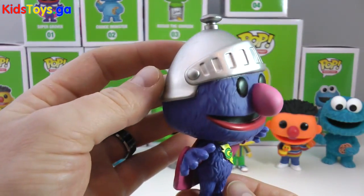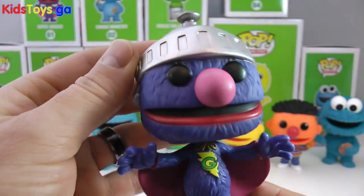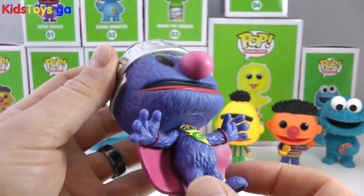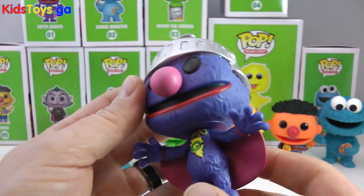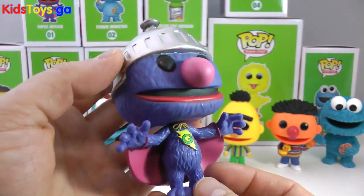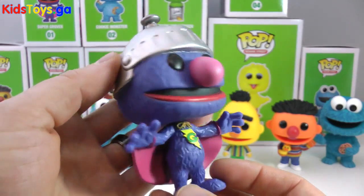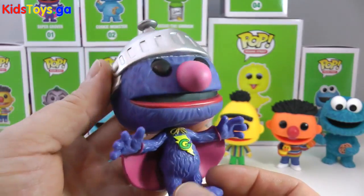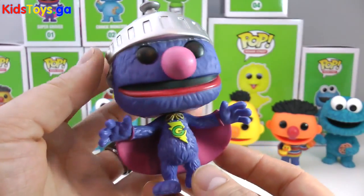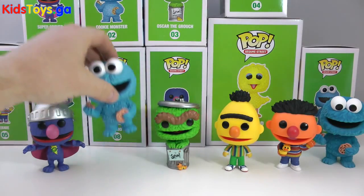How cool is Super Grover? And he's got this knight's helmet on, nice silver color. One of my favorite characters growing up, and he would always try and help out during an episode of Super Grover. Kind of ended up failing, but in the end, you know, he showed or taught the person how to do it on their own. He wasn't the greatest superhero, but he is just awesome. Super Grover. Alright, let's get to the Cookie Monster.